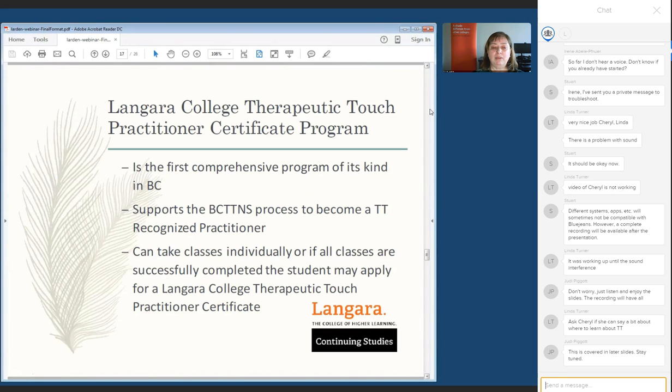For this program, the students can take the classes individually if they choose, or once they have completed all of the courses, then they can apply for a Langara College Therapeutic Touch Practitioner Certificate. So it's really nice for people when they don't know if this is a fit for them, if this is something that they want to do, so they don't have to have this huge financial and time commitment up front. They can take a course, and if it fits for them, if they're liking it, if it's helping them, they can continue.